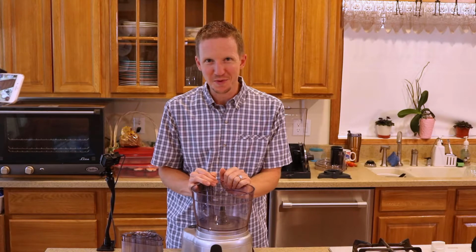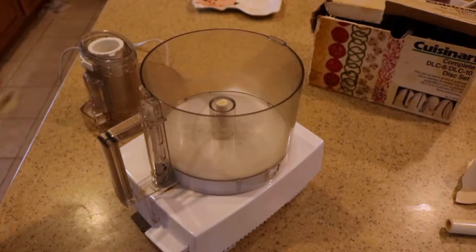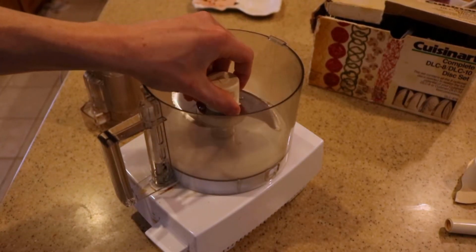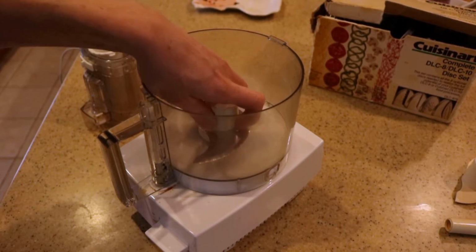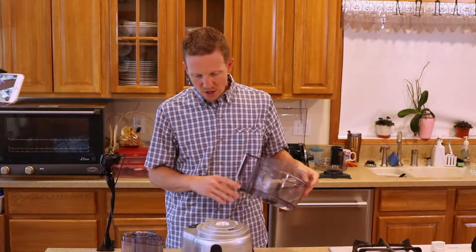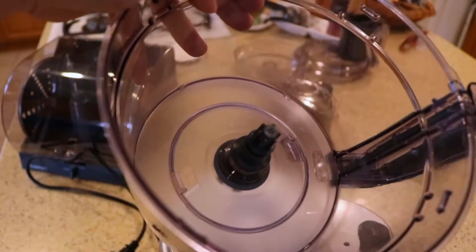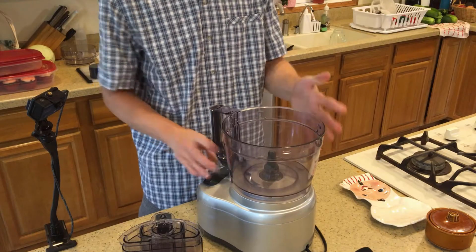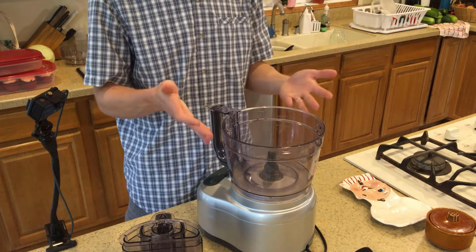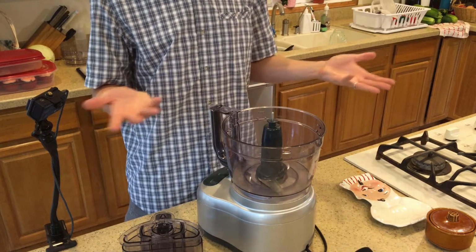Now, I don't know about you, but it's always been a bit of a hassle getting those attachments into the work bowl, because there was only one way that they would fit. The post was kind of this round shape with a flat end on one side, and so you're always kind of spinning the blade to make sure that it would sit just right. With this work bowl, you have a base that has kind of a gear shape to it. And then the post is actually built into the work bowl itself. So you attach it over the gear, latch it on, and you're ready to put on your attachment. Let's take the standard blade, like this, set it in, it's seated, and it's ready to use.